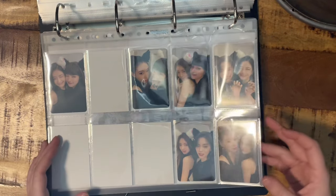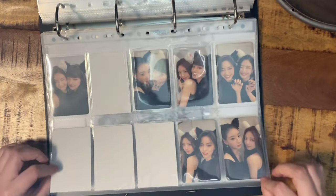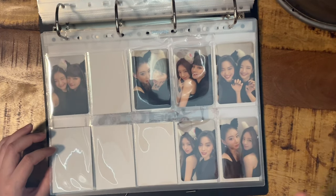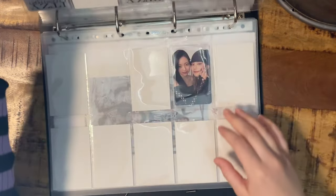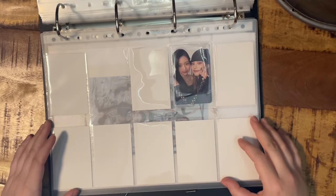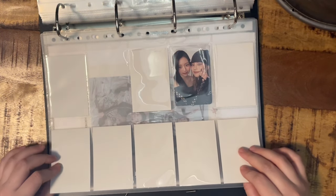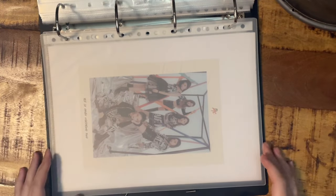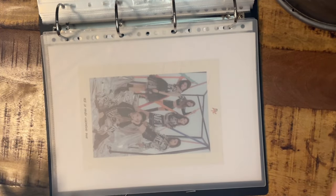Then we have Cheshire units, for which I also have quite a lot. I really like these. They're adorable with little cat ears. And then Kill My Doubt, which is a little bit sad because I only have one, but it's okay. And then we get into my pre-order benefit section, for which I need to rotate my camera again.